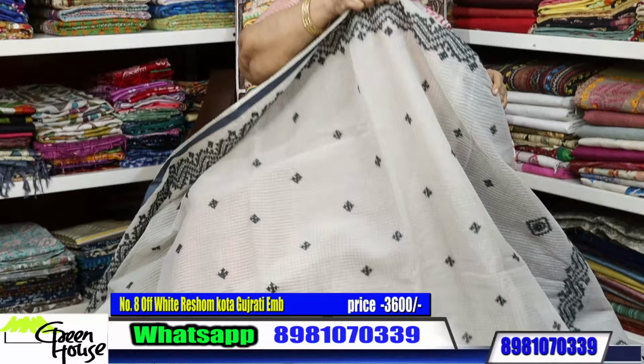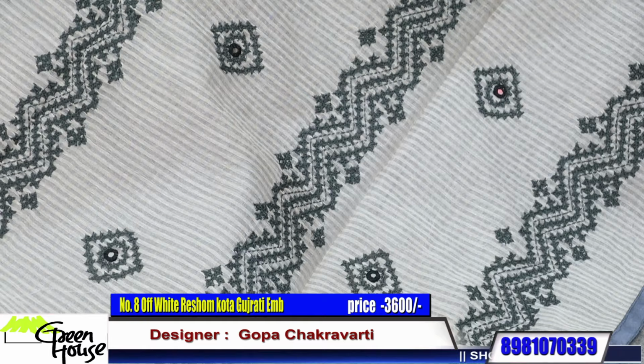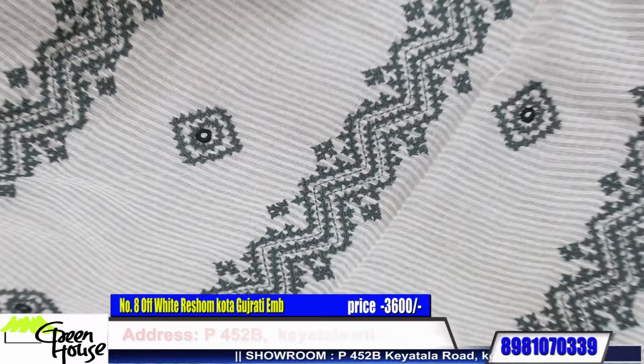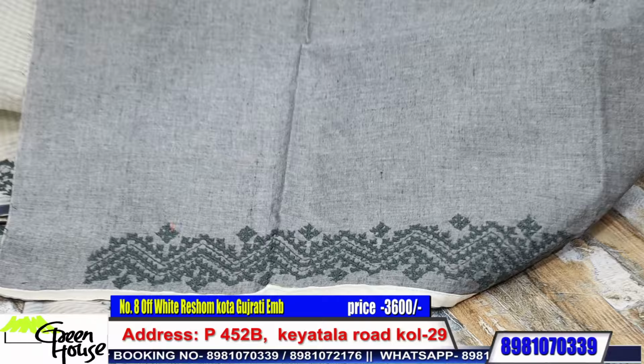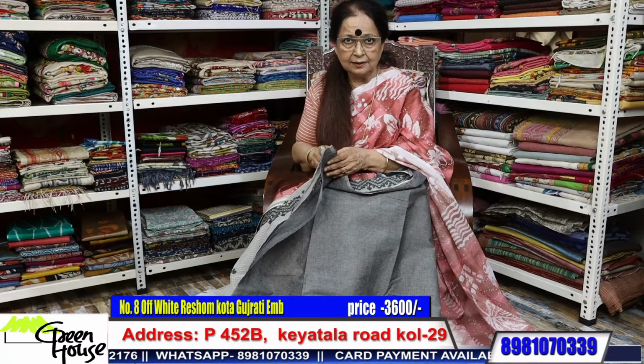This is the archal part. See the archal. And the blouse to go with the sari. The blouse is this one, with the border down below. You could see. And this is priced at 3600. 3600 taka.